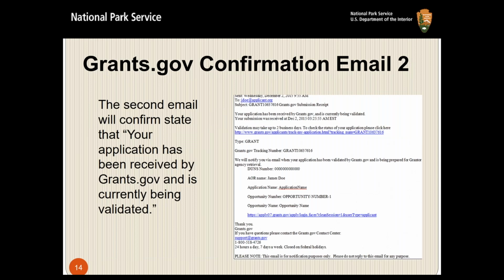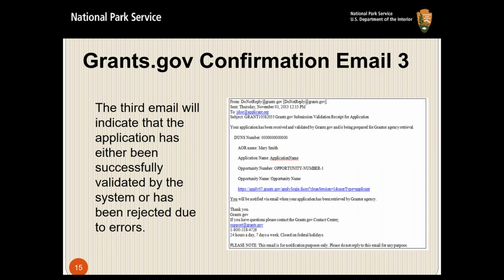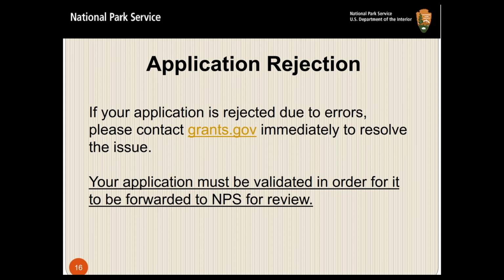The second email will state that your application was received by Grants.gov and is currently being validated. This may take up to 2 business days. It will also provide you a tracking number for your application. The third email will state that the application has been successfully validated by the system or has been rejected due to errors. If the application has been validated, the email will state, your application has been received and validated by Grants.gov and is being prepared for grantor agency retrieval. If your application is rejected due to errors, please contact Grants.gov immediately to resolve the issue.